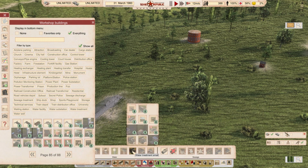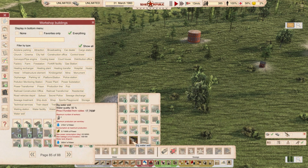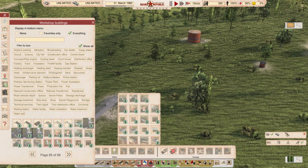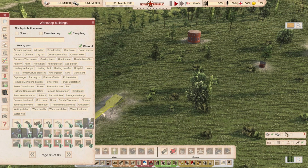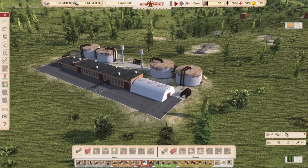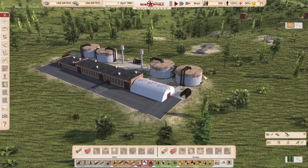I think price-wise, it's definitely not a cheaty one. You can see here even the small water wells have a similar price or are a little bit cheaper. So definitely not a cheaty mod, and definitely gets a thumbs up in my book, and you're gonna see this in my Let's Plays. Okay. Moving to a second mod, that would be the water treatment plant.